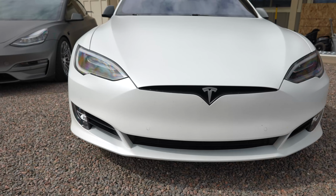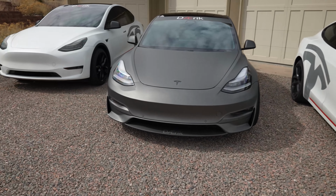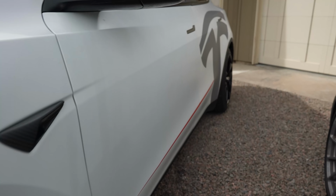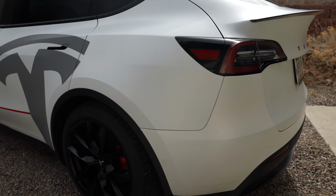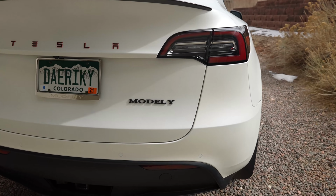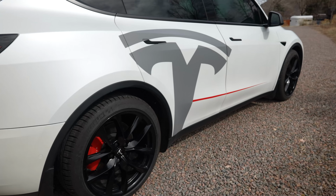So here we are in the Model Y. I absolutely love this car. Those of you that have been following the channel, you know this is the second Model Y I've had. I actually got this one in June of 2020. We have just around 10,000 miles on the odometer on this car, but I absolutely love the Model Y. I love the Model 3, and moving from the Model 3 to the Model Y was great because we got the hatchback, we got a ton more room, it's bigger, it's easier to get in and out of.